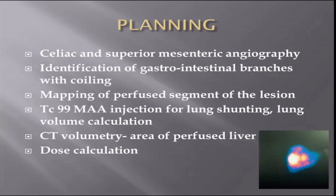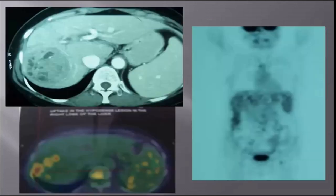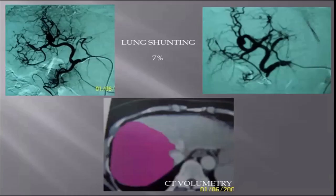Once you get the dose calculation after doing a CT volumetry, then you inject the dose, like we have done in this patient, a 63-year-old lady, HCV positive. She actually could have gone for a chemoembolization. We gave her both options. She opted for radioembolization, and that's what we did.